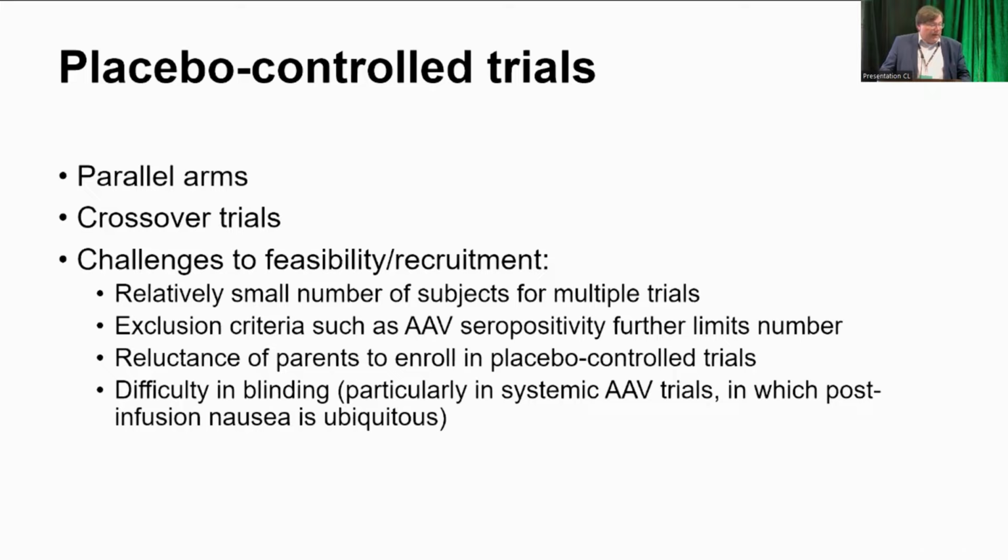Seropositivity limits the number of patients as well. And there's clearly a reluctance, I said, of parents here. I'm sorry, I cribbed this from something about DMD, but it holds true for patients. Clearly a reluctance to take part in placebo-controlled trials. Part of that reluctance has to do, I'm afraid, with the therapeutic misconception.